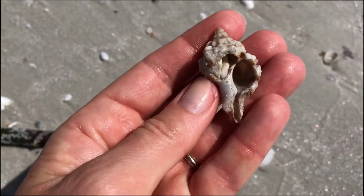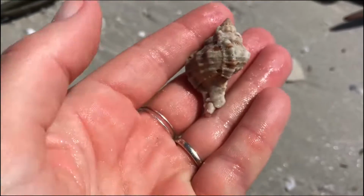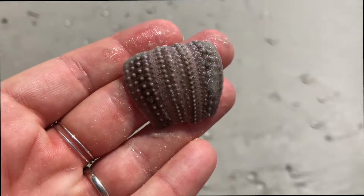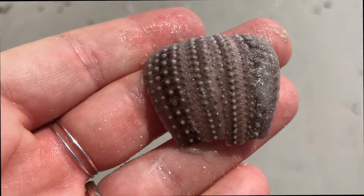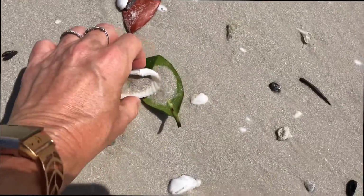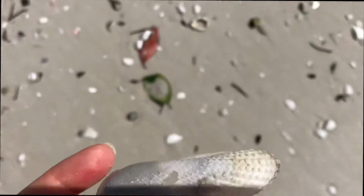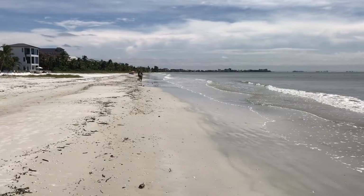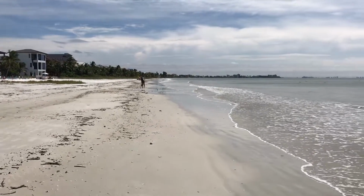Oh, another apple murex, or most of it. Like 70% of an apple murex. And that's part of an urchin. We're going to see a live one a little bit later. That's been all stripped of its spines, just a piece. So look at it and leave it where it was. Another angel wing. Uh-oh, that guy appears to have a hole. Well, we'll just leave him for somebody else. And there's my husband with the garbage bag. We're making our way south still.